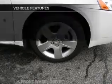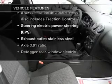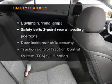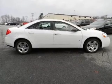smart choice. And with these notable features, you won't want to miss out on the opportunity to own this amazing ride. Air conditioning, power steering. If safety is a high priority, rest assured knowing that these top safety components are included. Call today to schedule a test drive.